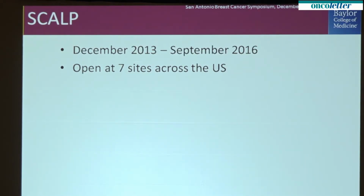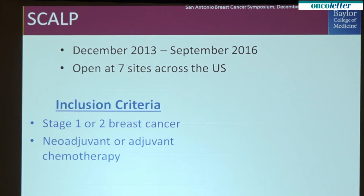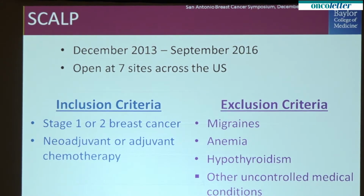The trial accrued participants from December 2013 to September 2016. It was open at 7 sites across the United States. Key inclusion criteria were stage 1 and 2 breast cancer and plan to have either neoadjuvant or adjuvant chemotherapy. Key exclusion criteria were migraines, hypothyroidism, and other controlled medical conditions.